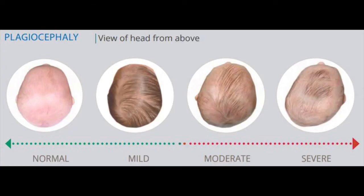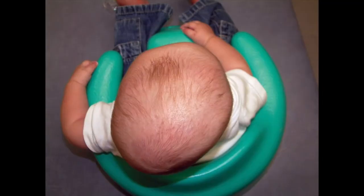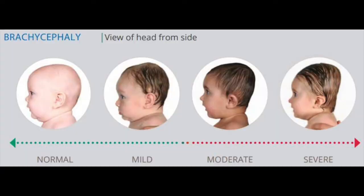One of the things we see frequently with torticollis is plagiocephaly. Plagiocephaly is head flattening on the posterior lateral portion of the skull where the baby's head stays primarily because they prefer to turn their head to one side. We also may see flattening on just the back spot, and that's referred to as brachycephaly.